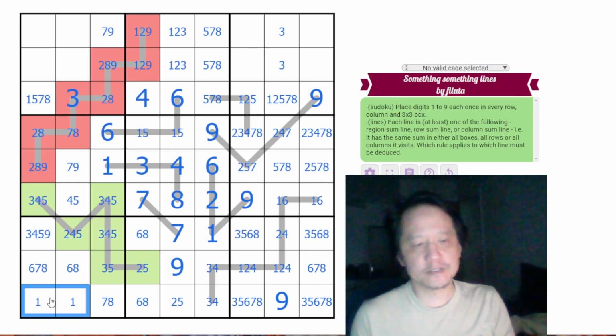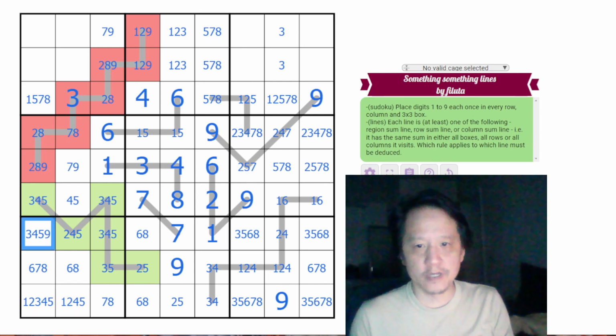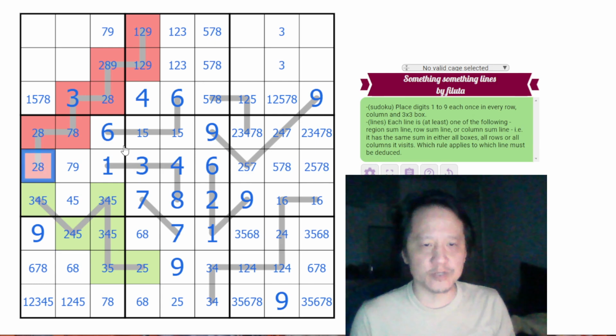So this cannot be 6, 7, or 8. So it could be 2, 3, 4, 5. It cannot be 9. So we know the 9 is here. Okay. There we go. So this is 9, which forces this to be 2, 8, which makes this 3, 7. This becomes 9. This is not 9. This becomes 2, 8. So this is 7.